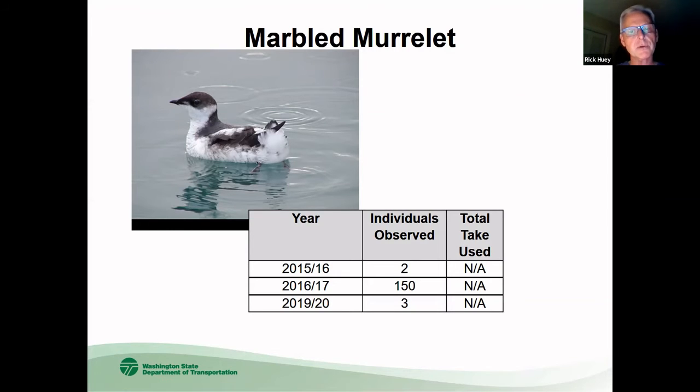17-18, we had no monitoring because we had a break in pile driving. But it's interesting that in 19-20, we've only seen 3. So there's quite a difference between 19-20 and 2 years earlier that we really can't explain. It could be that 16-17 was a great year for things to eat, that forage fish were common in the area, and there was plenty for them to come into the bay and eat and take back to the nest. It could be that 19-20 was not as good a year, but it's difficult to tell.